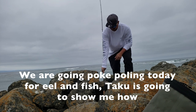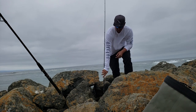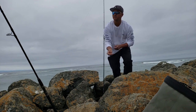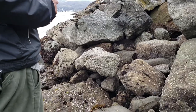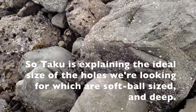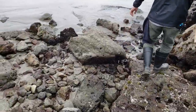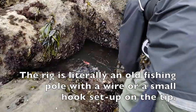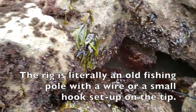Alright. Here, I got this one for you. So they don't pull drag or anything, no? No, they won't. Depending on how active they are, we're checking anywhere from 5 to 15 minutes. But the first one, I just go like 10 minutes or so. And then you want a deep hole, kind of like that big. And you find one, something like that. All you do is poke your pole in there. You'd be able to tell though. It'll just keep going in.